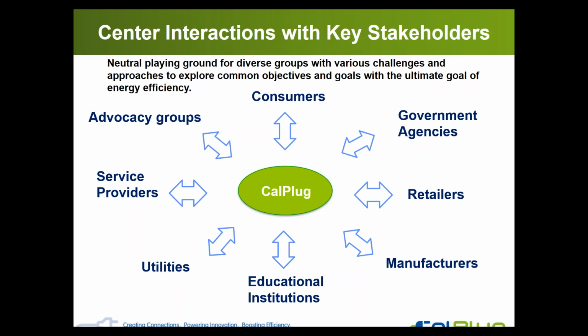At the same time, we also host workshops on special topics and our own topics that we put together and bring in individuals from these different groups here, from manufacturers, consumers, retailers, and utilities to talk about particular topics and draw out some specific technical and market aspects of this to go into deep discussion on.